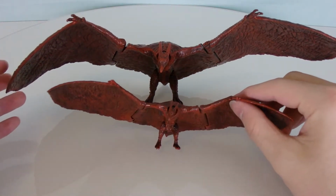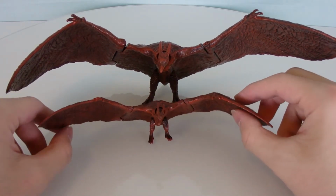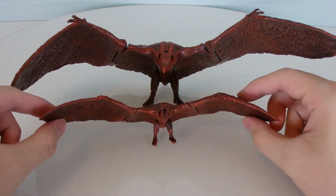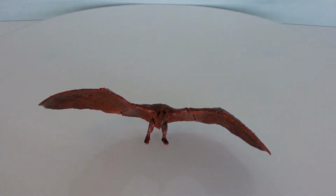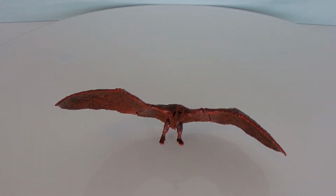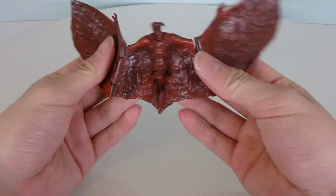That makes sense. I'm pretty sure he looks the same. Articulation wise is the same as well. The only difference is the scale. Apart from that, there you go. If you want to see the review for this 6-inch Rodan, I've already done it. Link will be in the end screen or on the title cards. So like I said, the articulation is pretty much the same.